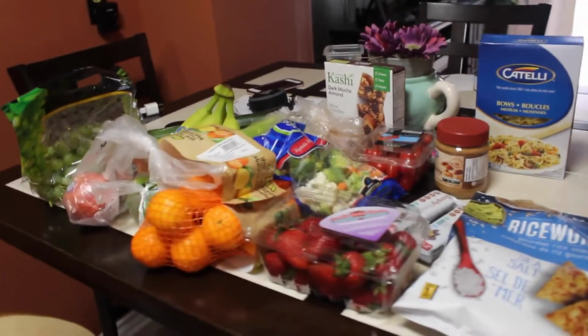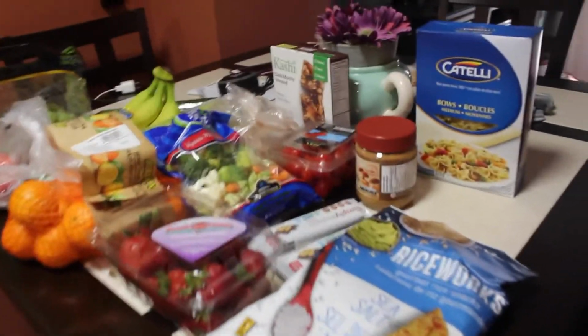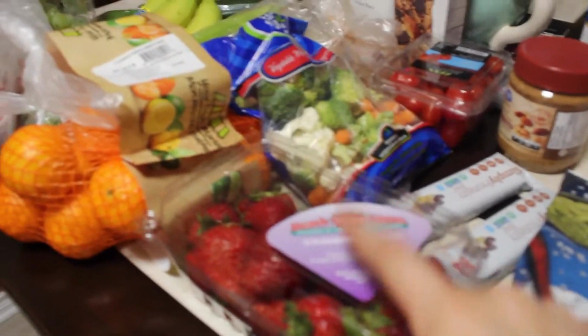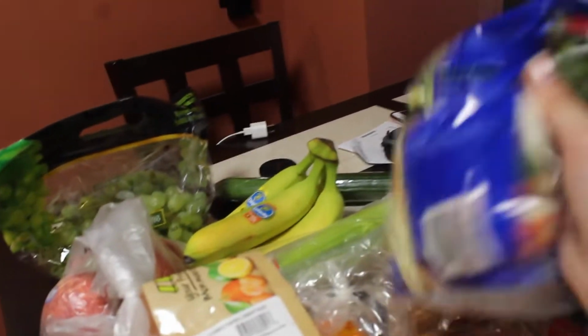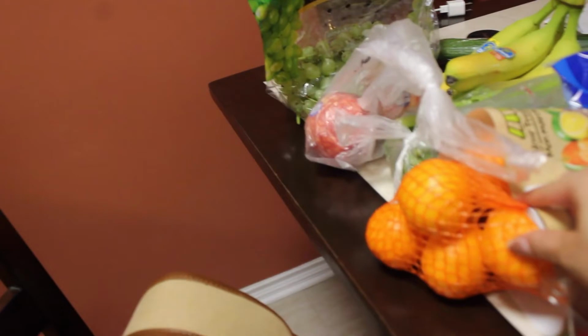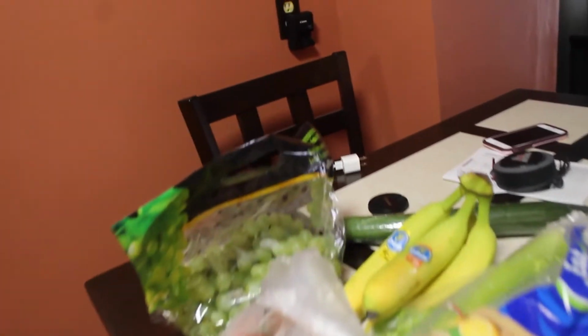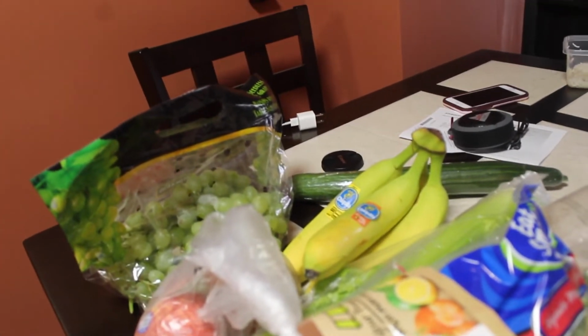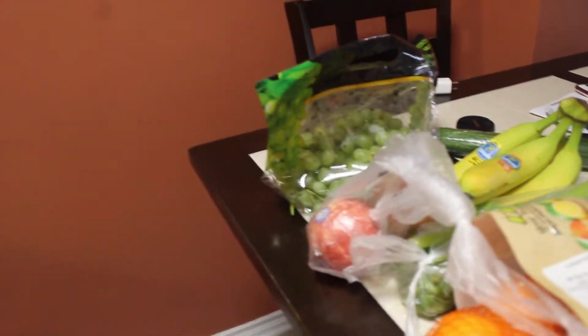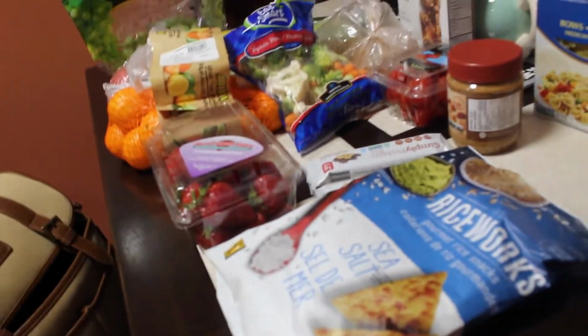Alright guys, here is the haul. So here is kind of the gist of what I got. I got a lot of vegetables and fruit, as you can see. Strawberries, I got a package of like broccoli, carrots, and cauliflower. I got some mandarin oranges, which are just great to open. Bananas, I'm going to be baking later. I got a cucumber for my pasta salad that I'm going to make. Some apples in case someone's just hungry. Also got some grapes. And then I got some like snack foodie type of things.